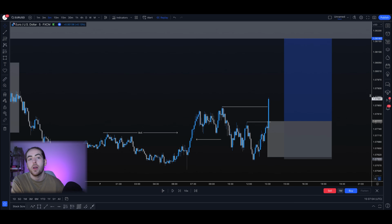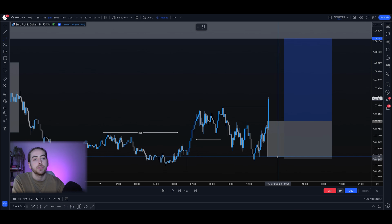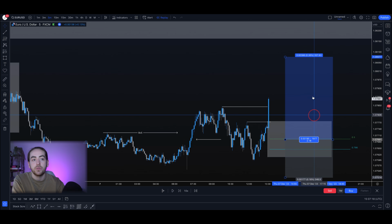So at this point, what I needed to do was look for a refined way to get into this trade to increase the risk versus reward. And here's a simple tip for you. All I did was use the fib retracement tool to mark the high and the low of the demand zone, found the 50% mark, and actually placed my buy order at the 50% mark instead of at the top.